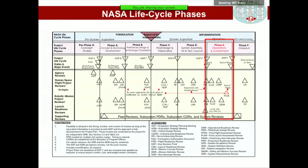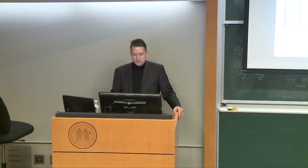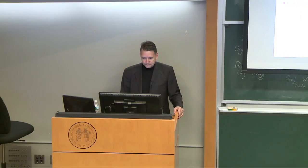Or it could be something like Voyager. Voyager was launched when? In 76? Voyager's been flying for 40 years, and we're still getting data and telemetry at very low data rates, like 100 bits per second or something like this. But still, that's remarkable. So phase E, in that case, is very long. So it's worth really thinking about this.